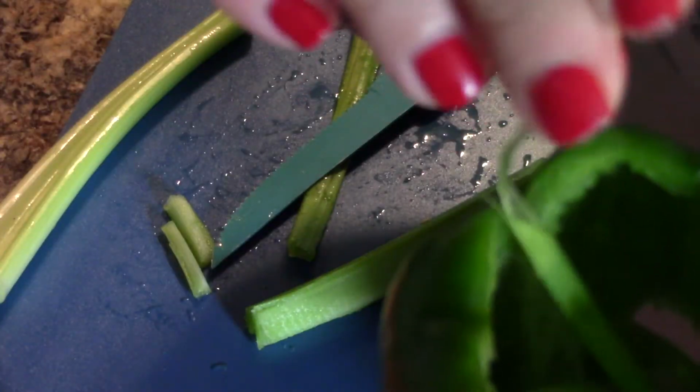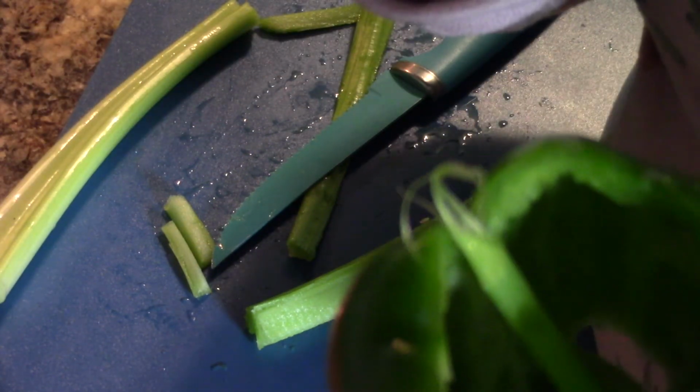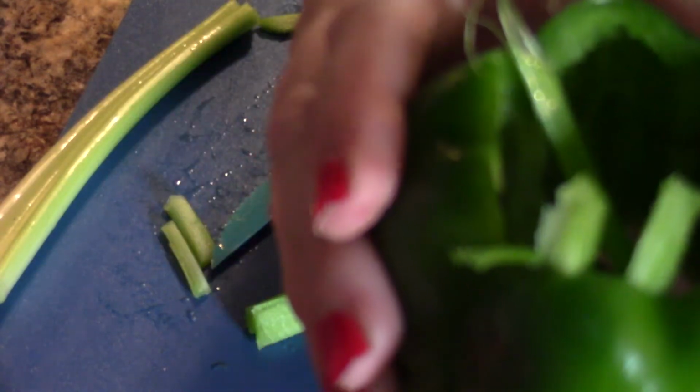I wanted to show you, they should not be uniform. You want them to look kind of crazy because it's Halloween. So I'm cutting them very thin. No piece is exactly the same. Some of them have the little stringy bits. So that's what I'm going to do with the rest of the vegetables. And then I'll show you what it looks like when I'm done.